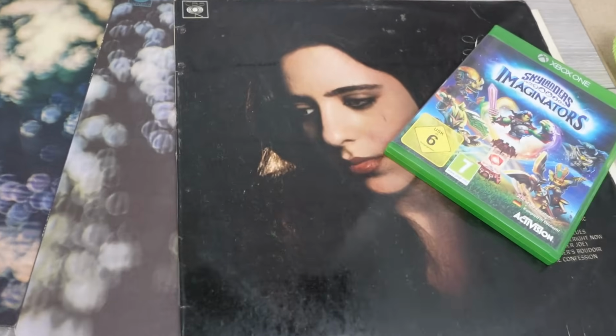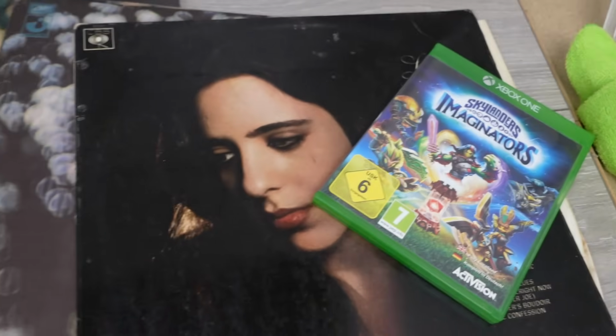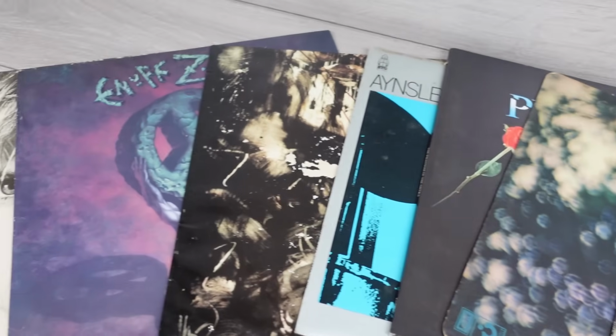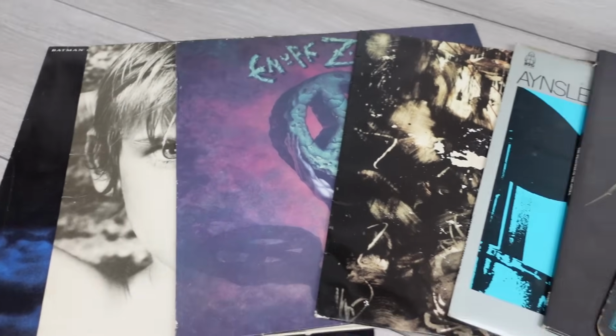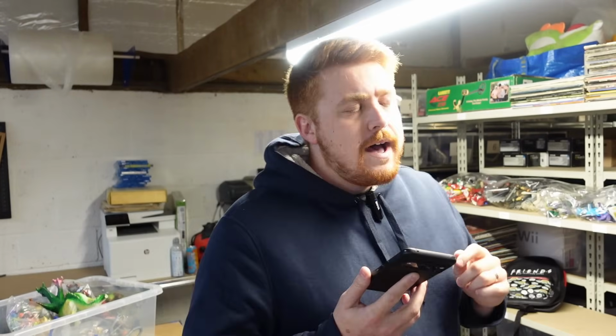The game might be 15 because it's a German cover art, but it's definitely one to be on the lookout for. All of these should take me no longer than an hour and a half to get live and listed on the shop.